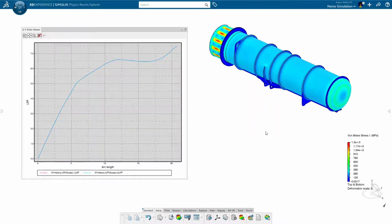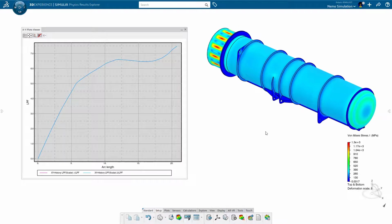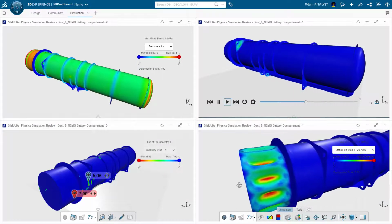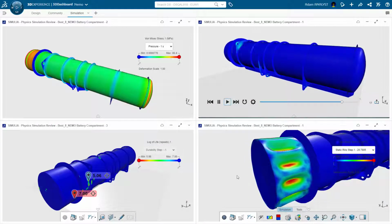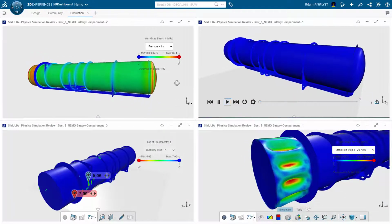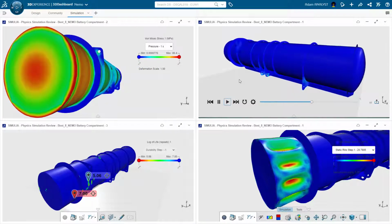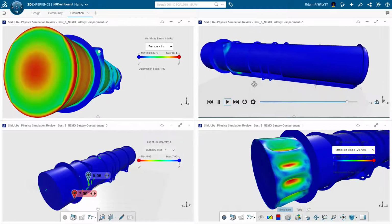Processing the results is simple too. Atom plots the load factor and visualizes which areas of the compartment will fail first. By using the 3DEXPERIENCE platform to explore numerous design options, evaluate durability, and understand critical loading events, Atom and his team were able to make informed, timely decisions to help fulfill their safety and certification requirements.